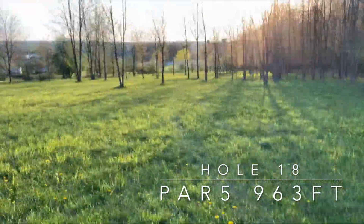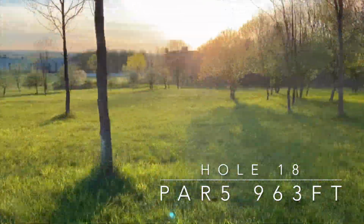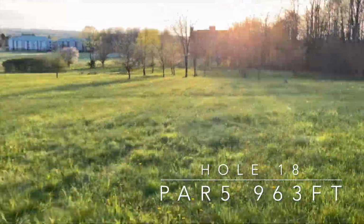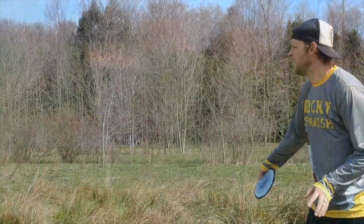And so the course is separated into highlands and lowlands. The back 9, 10 through 18, are the highlands. This is the last hole of the highlands portion of the tournament, and it's a killer.